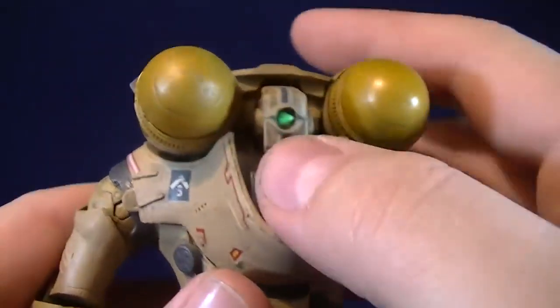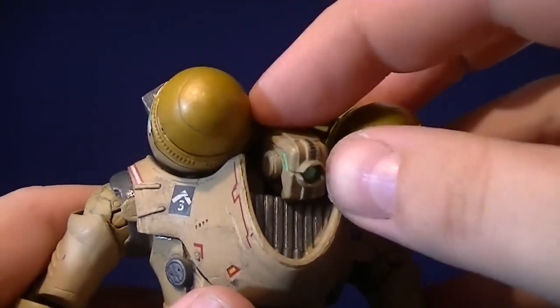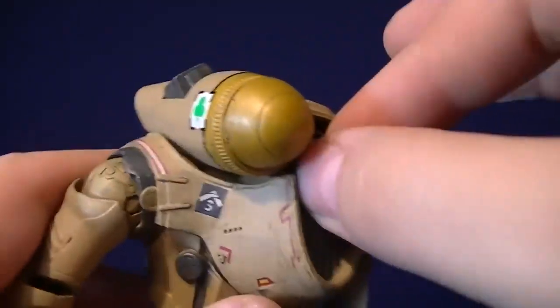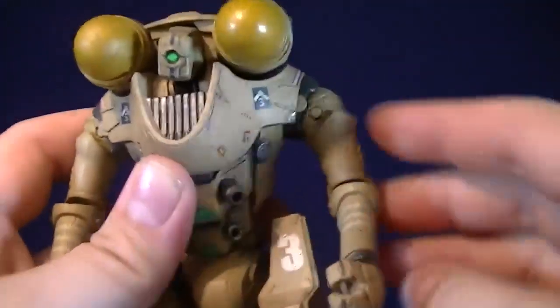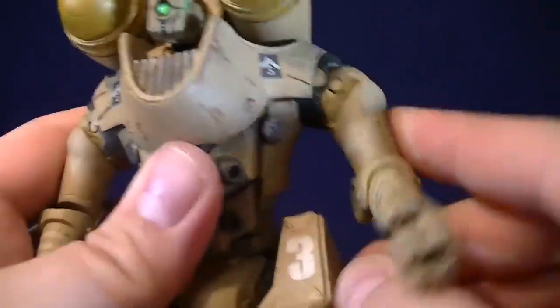Then for his articulation, his head can go about that far up, that far down, a little bit to the left and the right. It takes a little bit of finesse, just mess around with it so you can get it to rotate a little bit. But it does move around a decent amount. For his shoulders, his arm can move about that far up, that far down, and can rotate all the way around. It has a rotation at the upper part of the bicep.